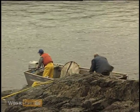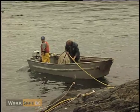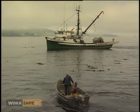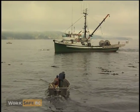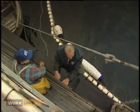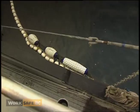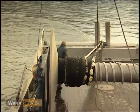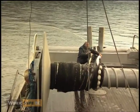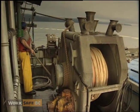Once the beach line is released, the skiff man heads back to the seiner, while the beachman retrieves the beach line. The beach crew return to the seiner as quickly as possible. The beachman gets on board to work on deck, while the skiff operator retrieves the end of the beach line. The skiff man then comes on board to take part in completing the set.